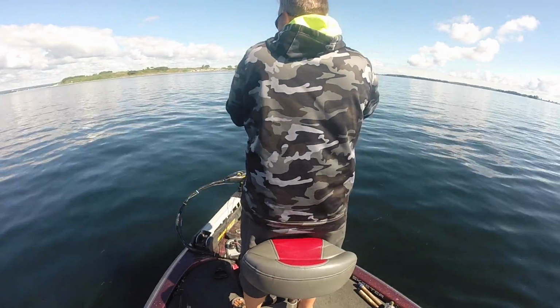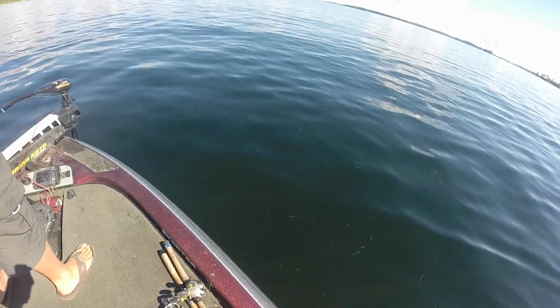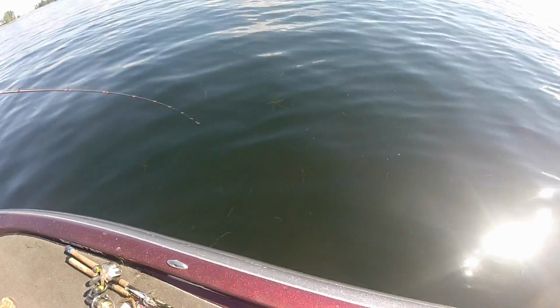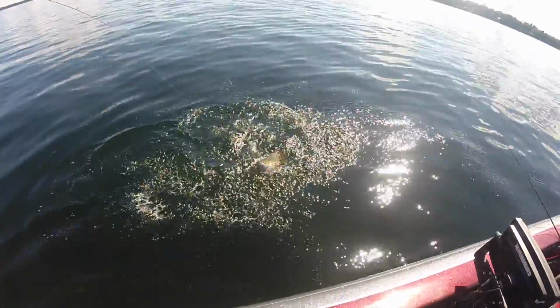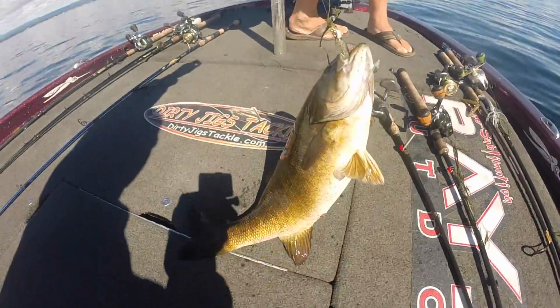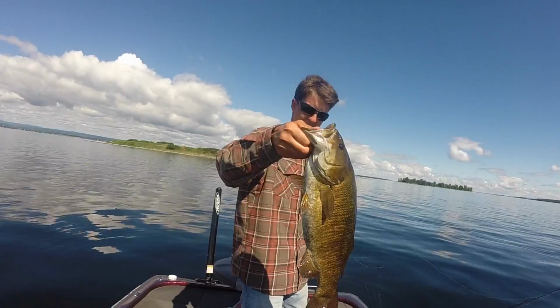All right, nice one on the swim bait. Let's see what we got. Digging. Yep. That's a good fish. That's a fat one. Man, that's a good fight with it. All right guys, there's the next one.